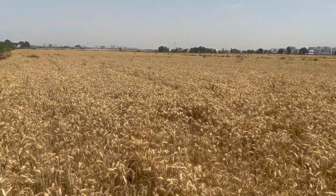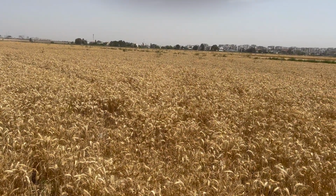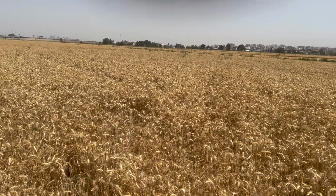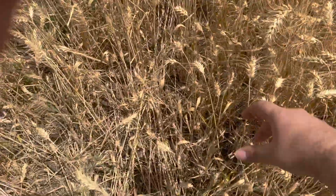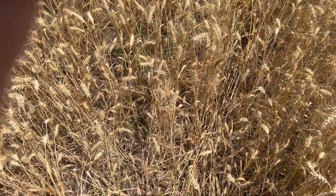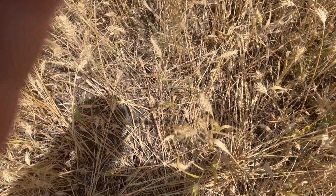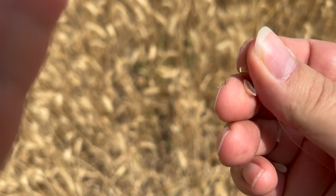Okay, so we're back, and this is the second field. I just inspected some of the grain here. This is harvest ready wheat. I thought there was a bit more behind, but this is harvest ready wheat. We can look here at one of the grains. Everything's crumbling away, and you're actually left with a grain inside. I'm using one hand here, but these are basically fully formed wheat.